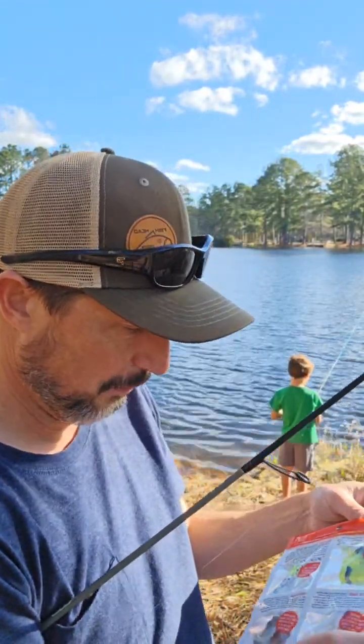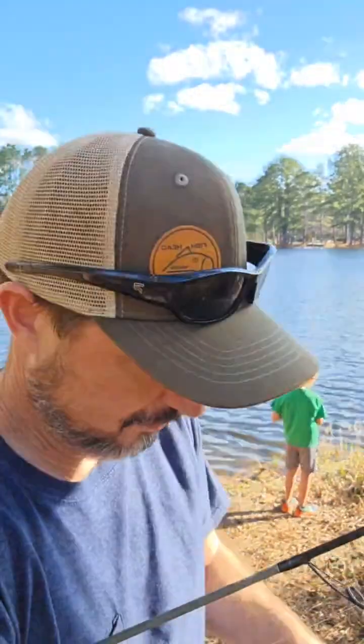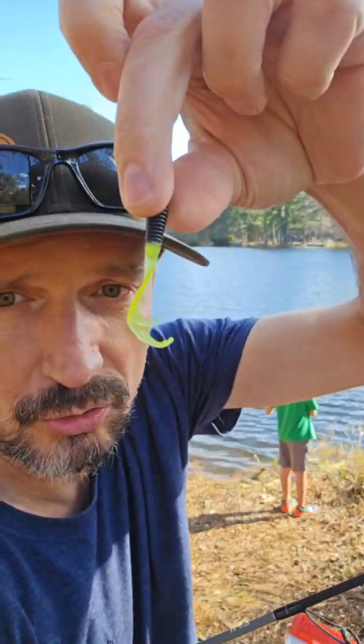Let's see, what do we want to put on here? I think I'm going to just put on like a little split tail worm here. Black and chartreuse.